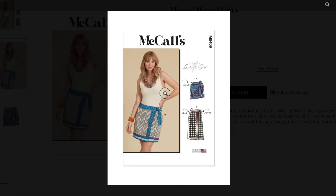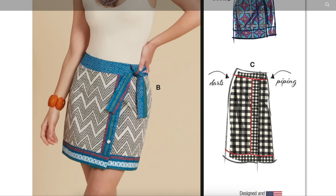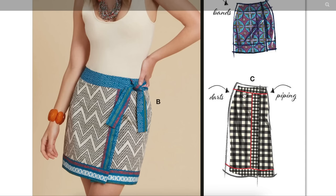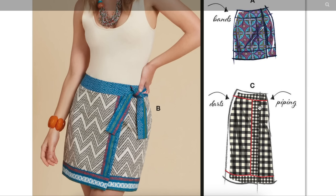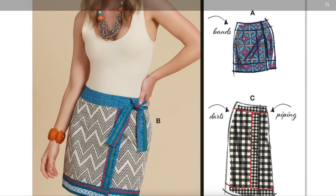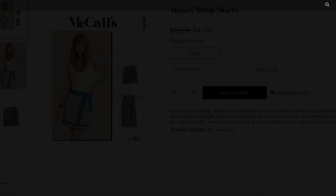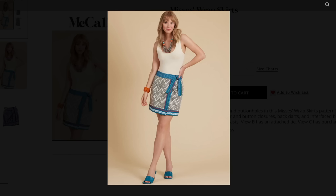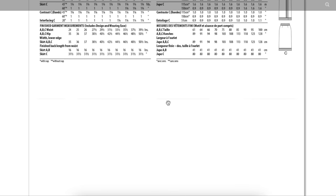But it is cute. Very much J. Crew. You could even get away with like this. These are all different fabrics, right? They kind of look like different trims too. Oh, and see how they did it with the gingham here? Yeah, that's cool and fun. Darts and piping, okay. Piping, you know, like a special foot and stuff. Like that's bold for a level one, but okay. Maybe it's purchased piping.